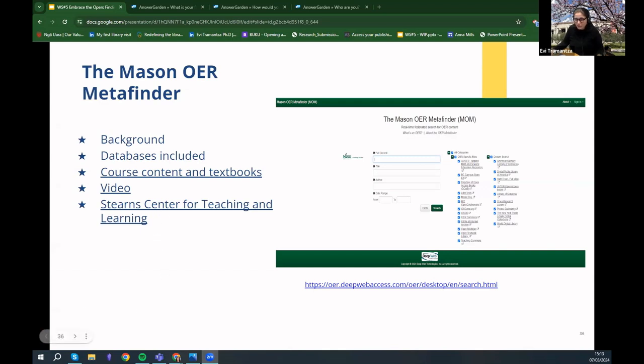There are some links on this slide, and you can always access these later because the slides will be made available. One link includes a video, a tutorial for Mason OER MetaFinder, which I would recommend that you watch. And also a link to the Stern Center for Teaching and Learning. This again comes out of Mason.